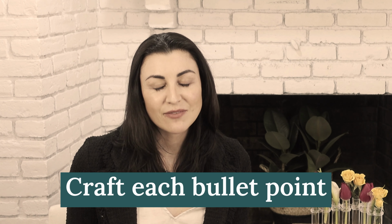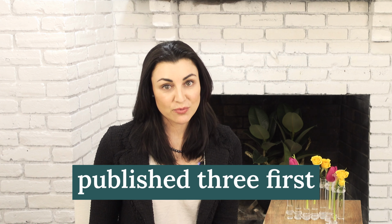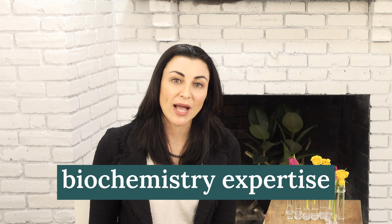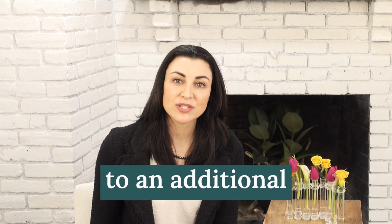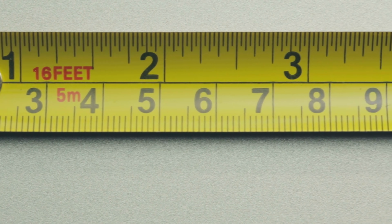Take the time to craft each bullet point, knowing that we are looking, especially in those most recent jobs, to see how that's going to relate to the skills required for this position. As an example, you might say something like, published 3 first author papers over 4 years and contributed biochemistry expertise to an additional 7 publications.